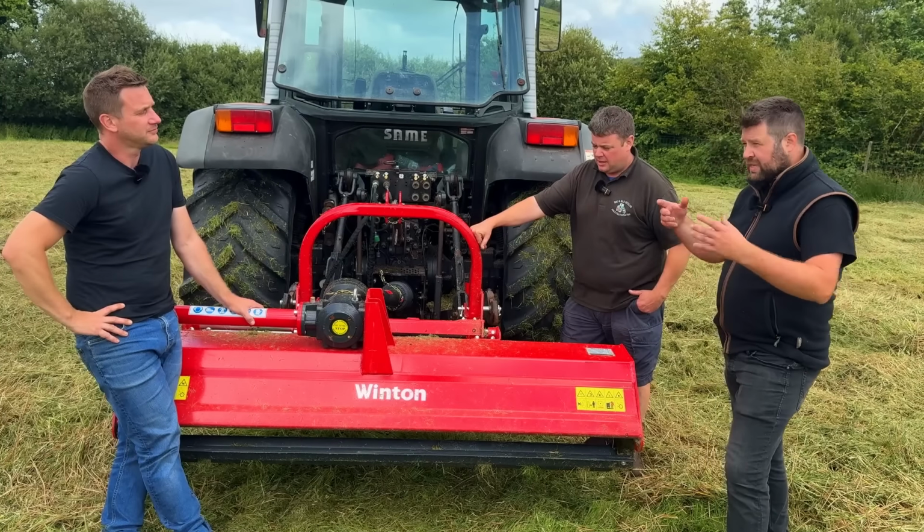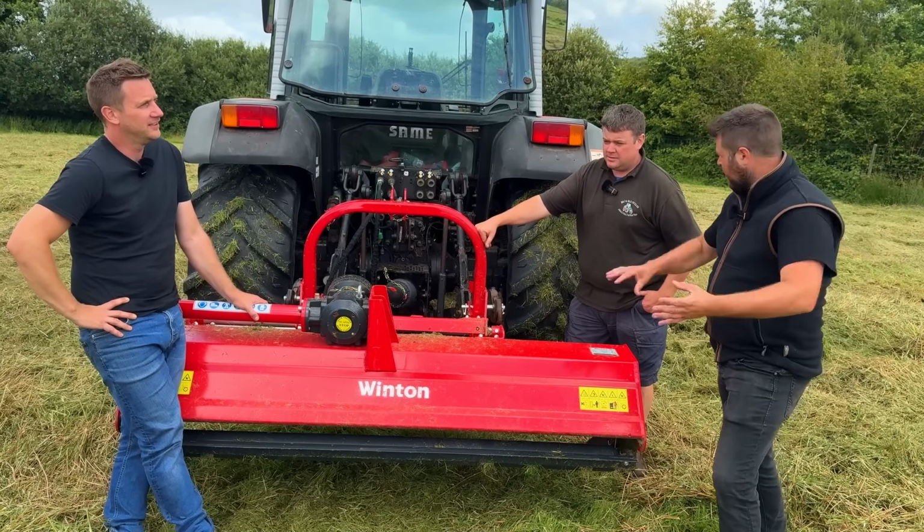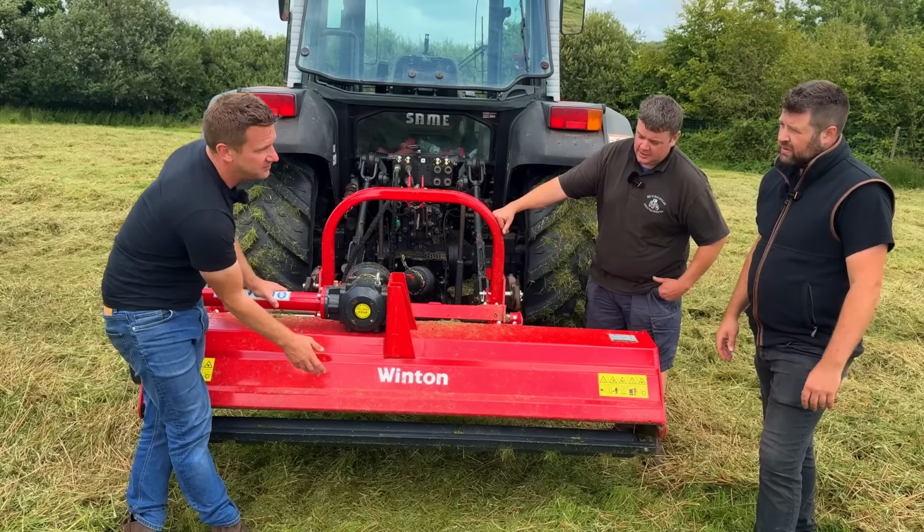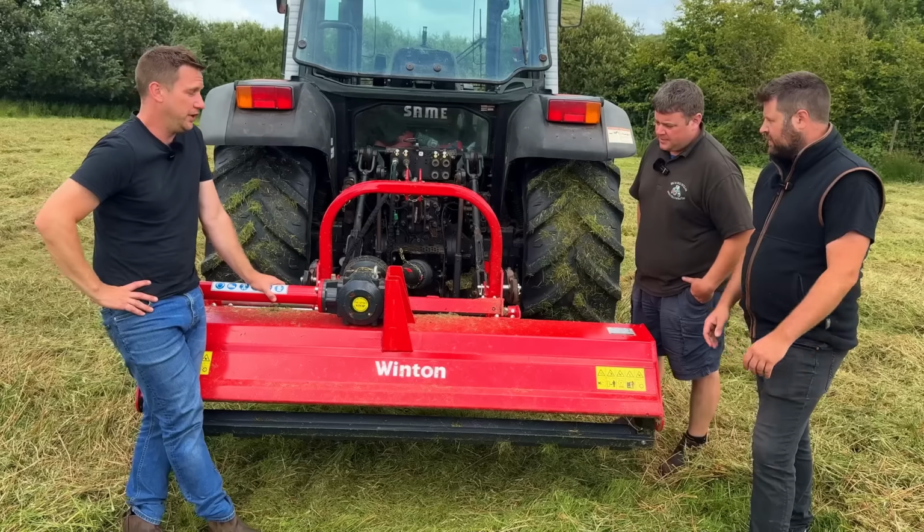It takes it up, doesn't it? Whereas the other two just chuck it straight out and get rid of it straight away. Like you said, it could do with a little flap here, to be able to just lift it up to allow the material to discharge. But all in all, I think it's a great topper.